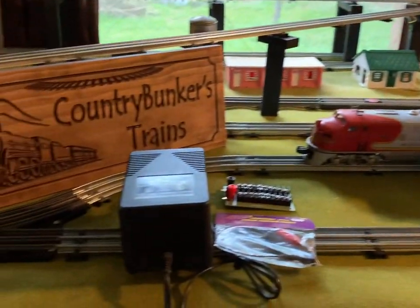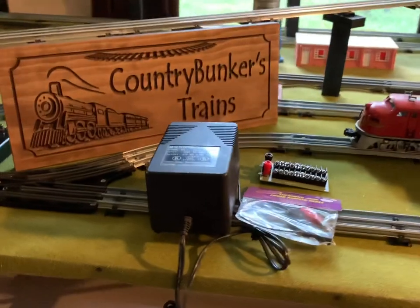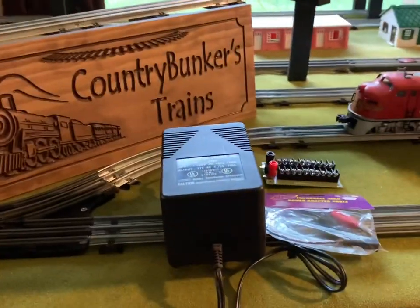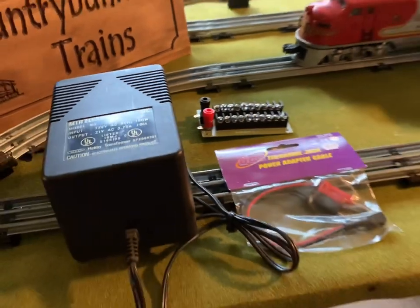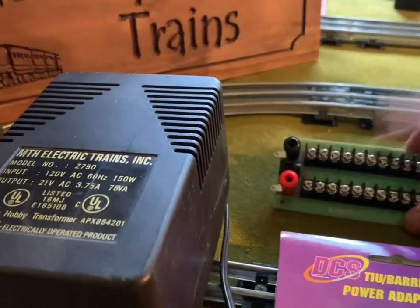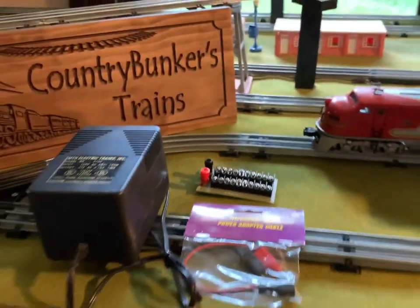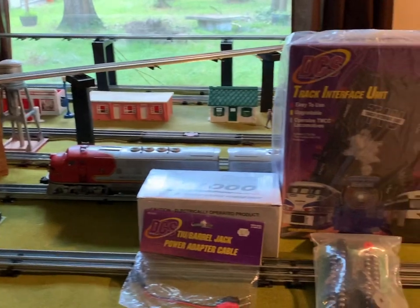I've also got an old Z750 brick that I haven't used in quite a while. That'll get utilized over here. And I picked up this other adapter cable on one of my last trips. And then I've got another 10-port terminal block that we'll utilize for the track system. But yeah, I'm excited. Pretty cool.